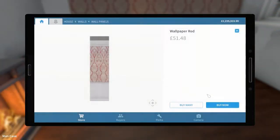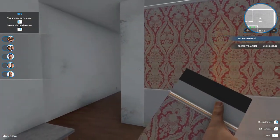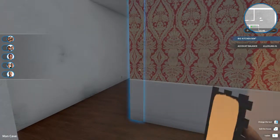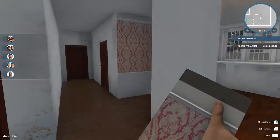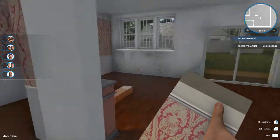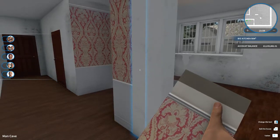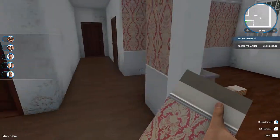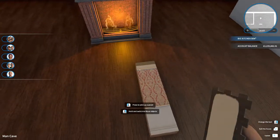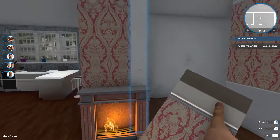Oh, look, not quite enough. I don't really need a whole packet, we just need a couple more pieces just to finish off that. Now, do I? Actually, do we make this a decorative centre wall thing as well? Or is that too much? Might be too much. Might be nice, might be too much. We can try it and we can see what we think.